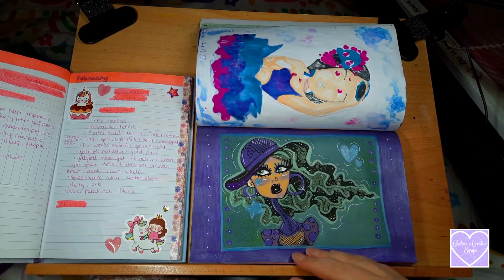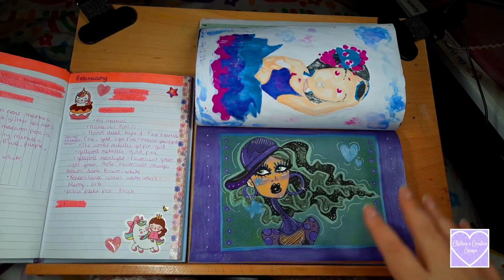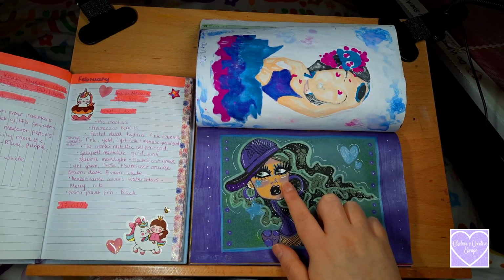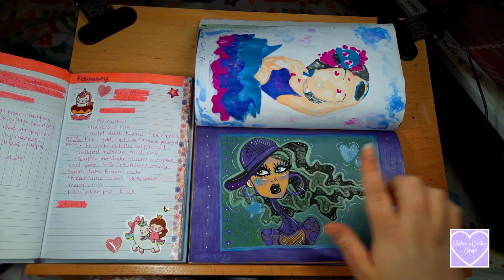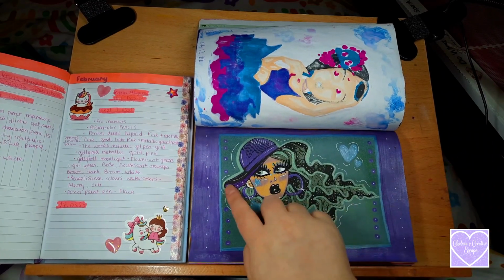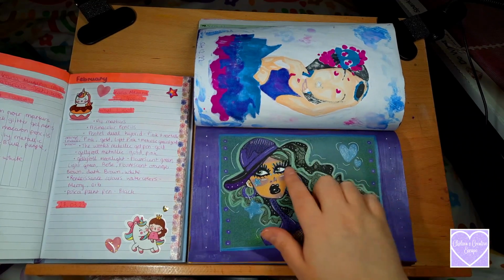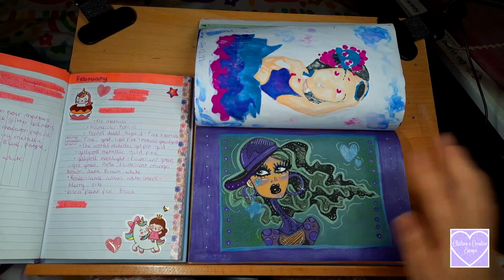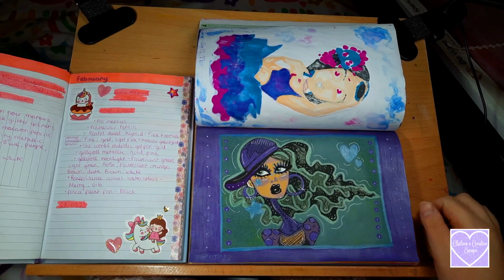So for this page, I did use the Spectrum Noir markers, as I said. All of the metallic is the Bic Intensity metallic markers. I used some of those Bootfuna macaron pencils just to add some colour to her face. I used the Jelly Roll White for the highlights and stuff, and I think that's it. Oh, and there's a bit of Chromatech gel pen just through here. It was pretty simple. I think I used a Micron brush pen for her eyelashes, so that's why they're a bit thick. I'm not very good at using that, but yeah, that's it I think.